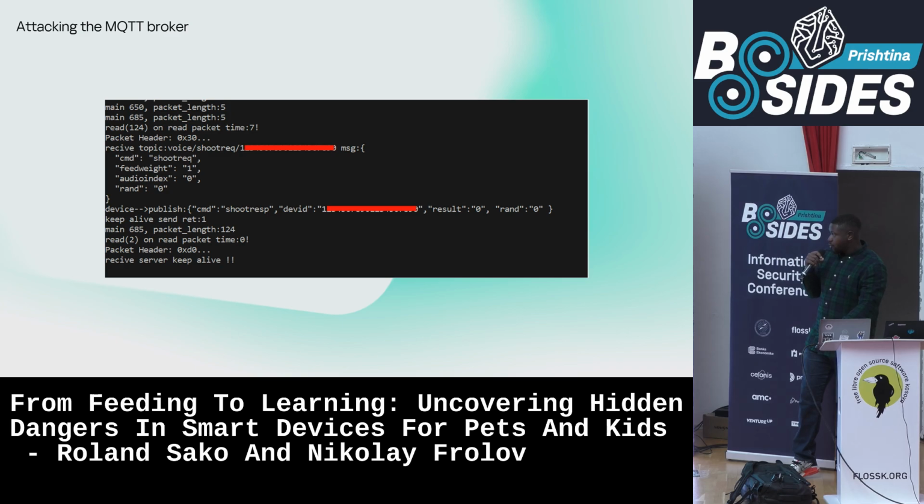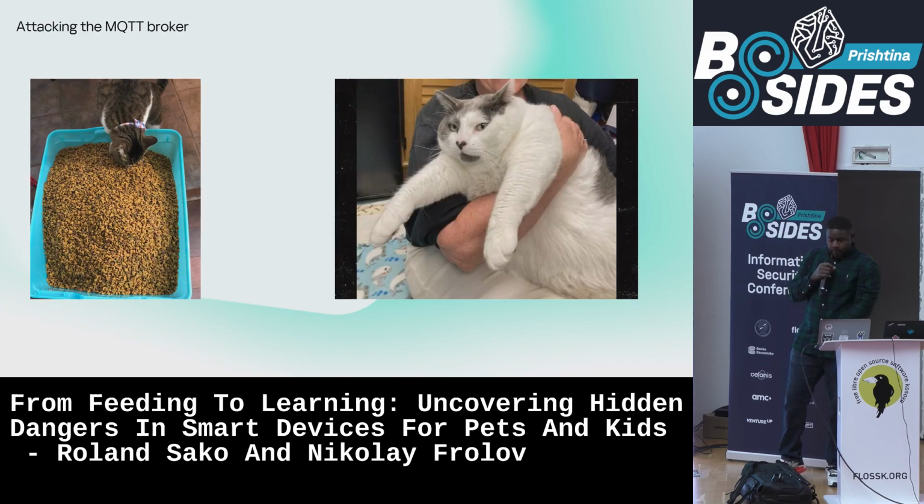And then further, this is a test MQTT broker. So of course, we're not going to test it on production from the vendor. I just set up my own MQTT server with the same credential. I had my device connect to it to see what is going on. What you can do is not very critical at that point. I can just extra feed the pets indefinitely, have it going that way.